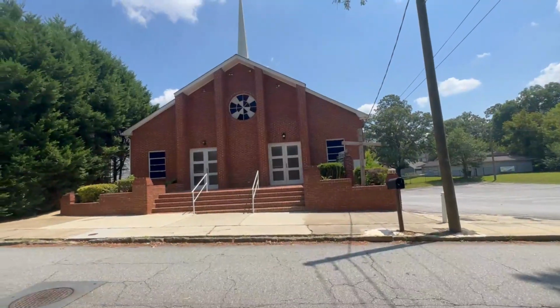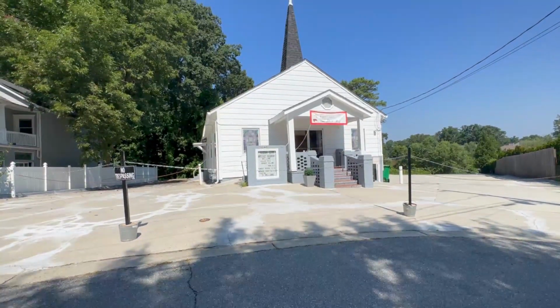And this is one other thing you're going to find in this neighborhood. There are some older churches scattered in random spots around this neighborhood. And they were the staple in this neighborhood back in the day. So they're still active, which is pretty amazing.